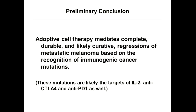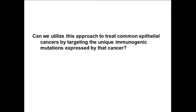And in fact, these individual mutations are very likely the targets of interleukin-2, of anti-CTLA-4, and anti-PD-1, which can also cause regressions, but in a much smaller percentage of patients. Well, having made this conjecture, can we utilize this approach to treat common epithelial cancers by targeting the unique immunogenic mutations that are expressed by each individual tumor? Might this be a way to use immunotherapy for the treatment of, or at least attempted treatment of, any cancer type?